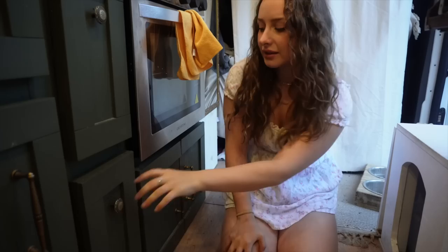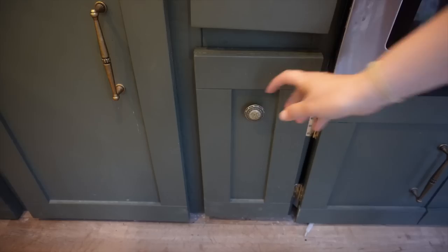This is my trash can. The sliders on it broke, so I just took them off instead of actually fixing them. But this is basically my trash drawer.